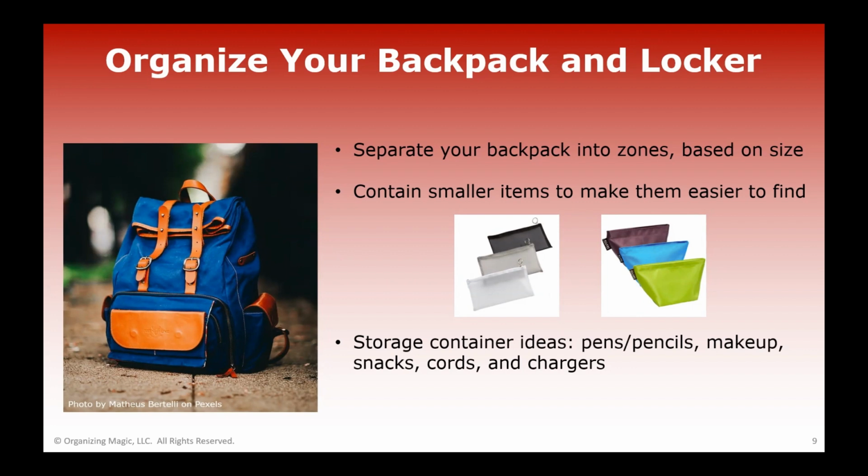So here are some ideas of things that you might want to store in a bag like that because it's a smaller item. So as we mentioned, pens and pencils and different writing implements. You might want to have a bag that just has your makeup in it, or that has your cords and chargers for any of your electronic gadgets. You may want to have a bag that has some snacks in it. These are all things that can easily get lost in a backpack or a purse, and so it's good to contain these smaller items.